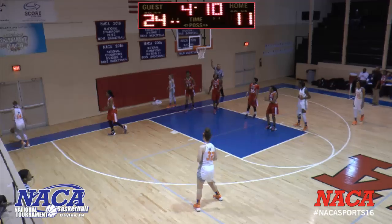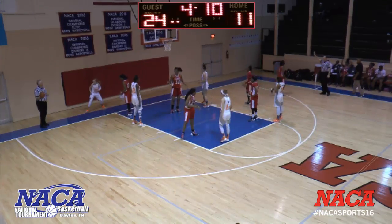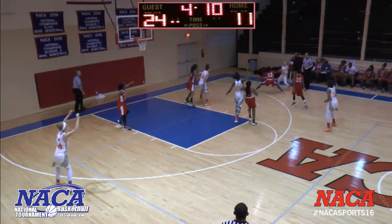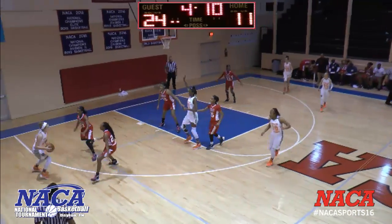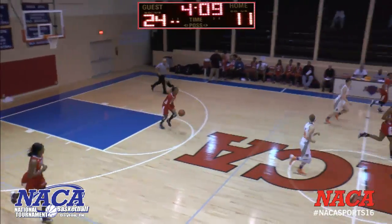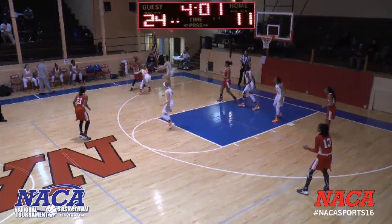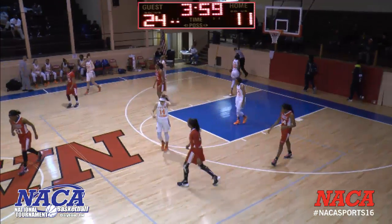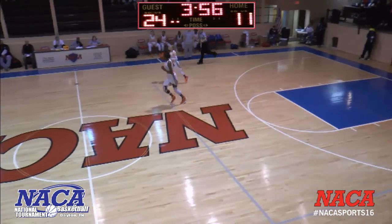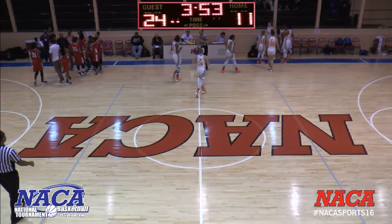Davis trying to work baseline, ran out of room, and then had that knocked out of bounds. From the wing, Davis with it. Out top to Hawkins. Long three out front, that won't go. Shot thrown up there by Jennifer Davis. And on the post, the ball dumped back out. We have a 3-second violation on National. And we have a whistle and a 30-second timeout to TPLS.